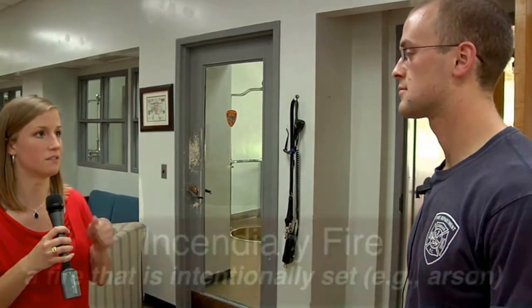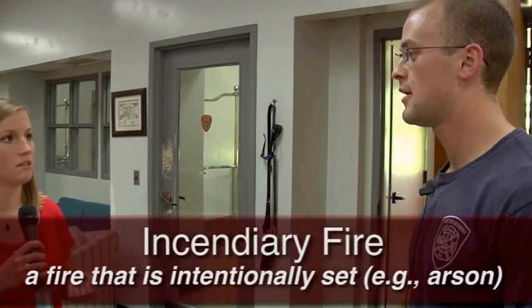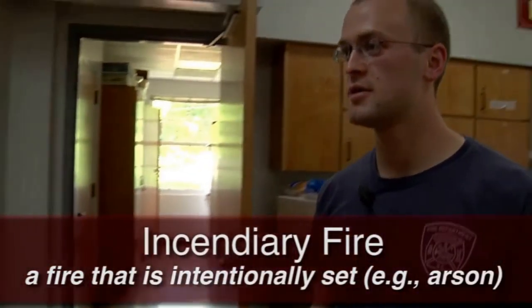One other thing that I was curious about is if you have to treat any calls differently than others, does your protocol change if there's evidence that a fire may be incendiary or intentionally set? When we come up on a fire, at first, we're probably not going to treat it any differently. If there's things that we see that make us suspicious, we might tread lightly and be a little more careful while we're making our advance into the home in case it is booby-trapped or anything like that, if it's suspected arson.